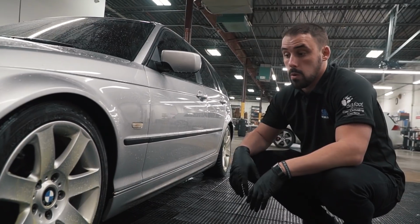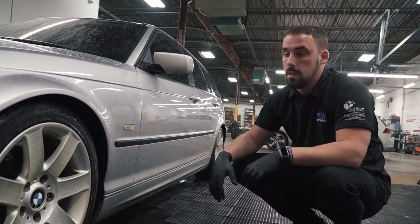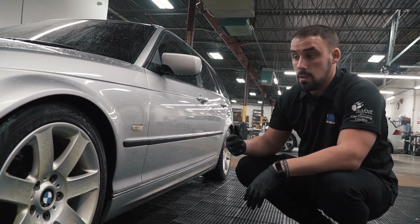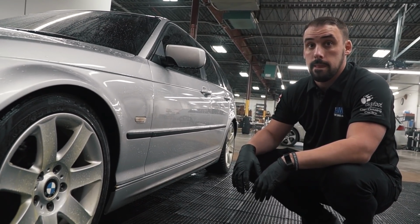So that's the product we have now. You pop the cap off and smell it, you'll get that eggy, phosphorus smell. But when we spray it, it kills the smell as it gets atomized. That's crazy, because that's the big takeaway I got from your product.